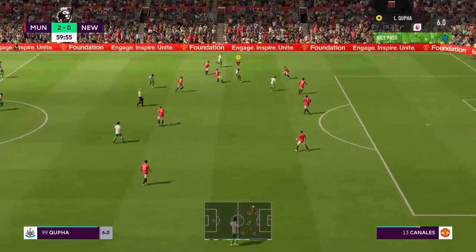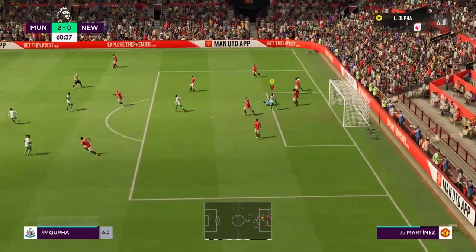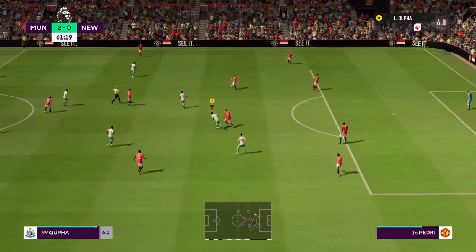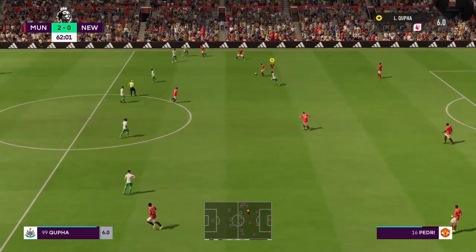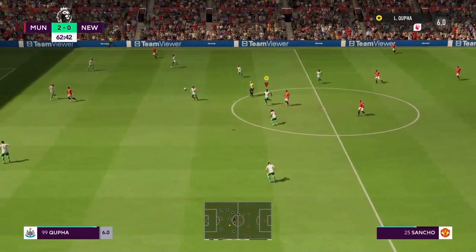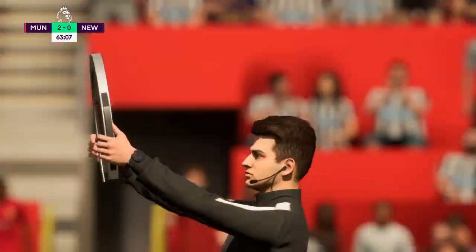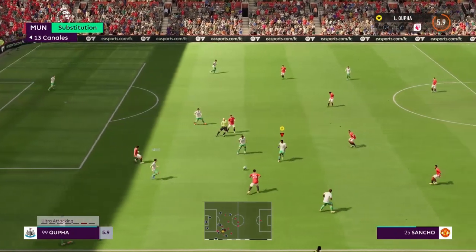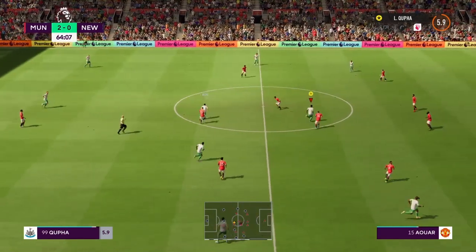Matt Target. Dan James. Able to deal with the threat. Canales. Trippier now. Pedri. Out of play. Newcastle throw in forthcoming. And United will switch things around personnel-wise. Gelson Martins. Wataru Endo.